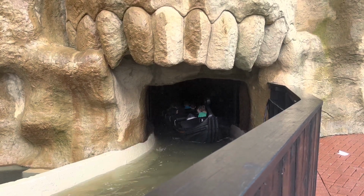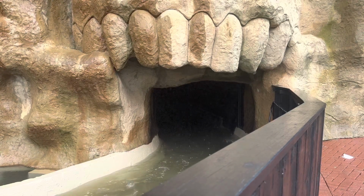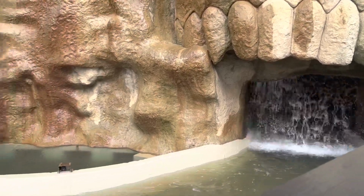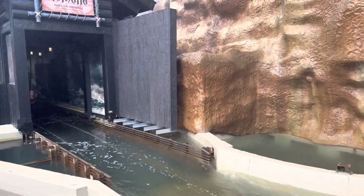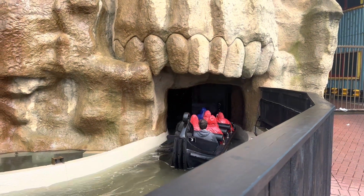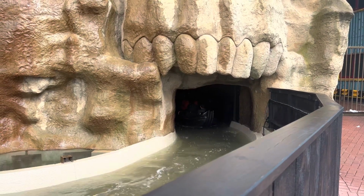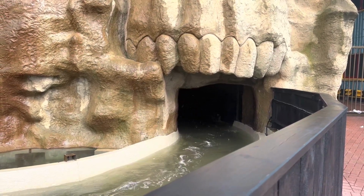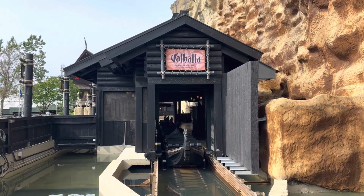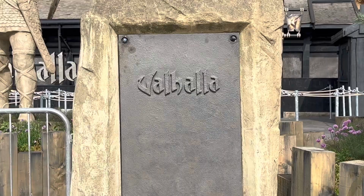The track layout is mostly the same, the only difference being that the turnaround section has now not only been completely covered up, but it has changed. Before, boats would enter the turntable and be turned to the backwards position to go down a small drop. But now what happens is the boats enter the turntable section like they used to, but we now get turned to the left-hand side so that we are still in the forward-facing position, ready to go down the drop. So you basically go down the backwards drop forwards now.